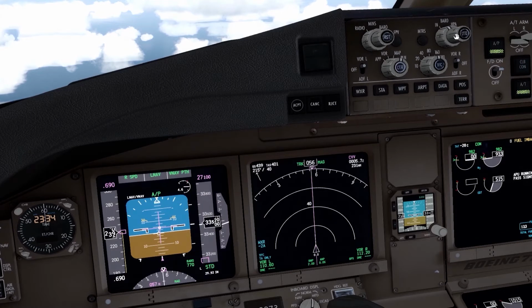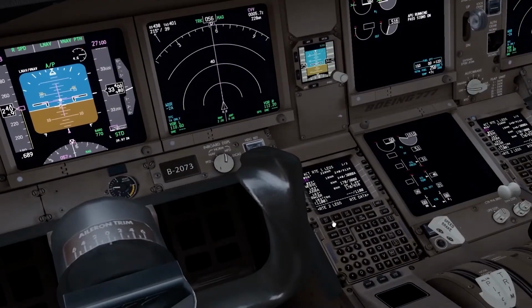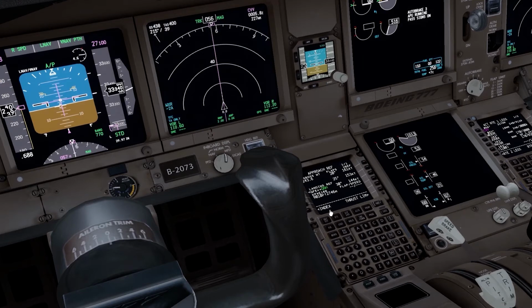So at this point, we can preset our altimeter setting, which is 29.907, and then we can go ahead and select braking action, which we already have. So we're going to be selecting braking of 3. It is set. Then after that, we go to check the weight we're going to be landing.